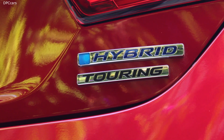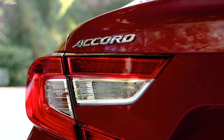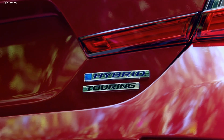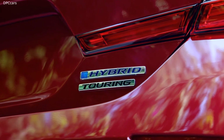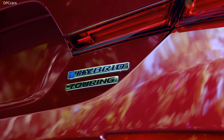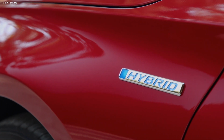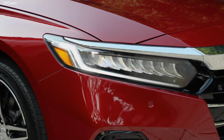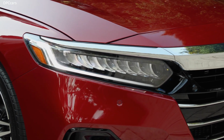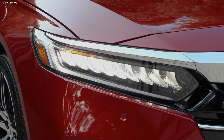The new Accord Sport Special Edition replaces the EX 1.5T grade. This trim comes standard with leather upholstery, heated front seats, 12-way power adjustability for the driver's chair, heated mirrors, and remote engine start. Power comes from the 1.5-liter turbocharged 4-cylinder making 192 horsepower and 192 foot-pounds of torque. The hybrid has a peak total system output of 212 horsepower and peak torque delivery of 232 foot-pounds of torque that runs through a CVT transmission.